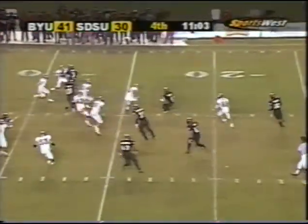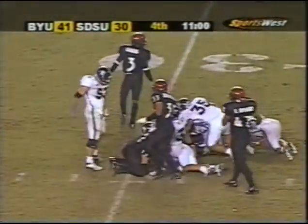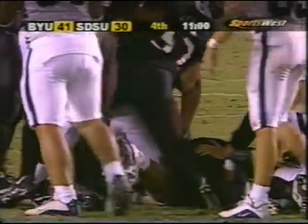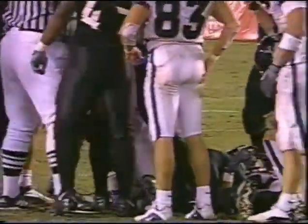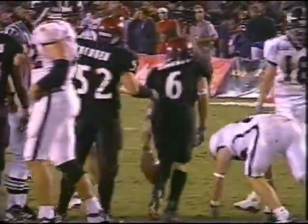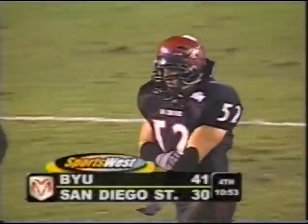There goes Connerly looking for a return, cutting back. Has it up to the 30-yard line. Pretty good return. He's shown some escapability and some quicks. Just under 11 minutes to go here at Qualcomm Stadium. Aztecs back in business, although they're down 11, looking for some points on this drive coming up.